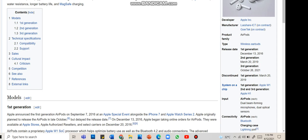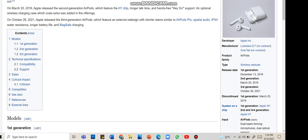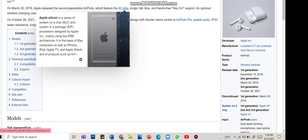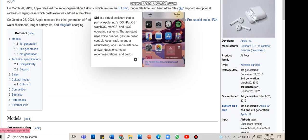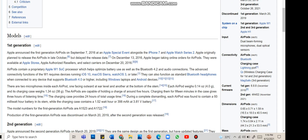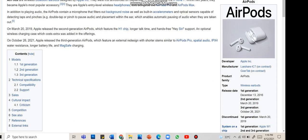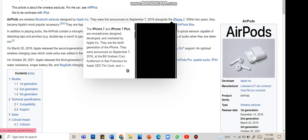Unfortunately, the first generation was discontinued. Because of this, the Apple store could no longer have the first generation of the AirPods. It also features the H1 chip, which is Apple Silicon, and hands-free Hey Siri support. So it was the cost that was added in the offerings. So what is the reason why the first generation AirPods were discontinued? The reason is because the second generation was released. The first generation AirPods were only alongside the iPhone 7 or the iPhone 7 Plus.